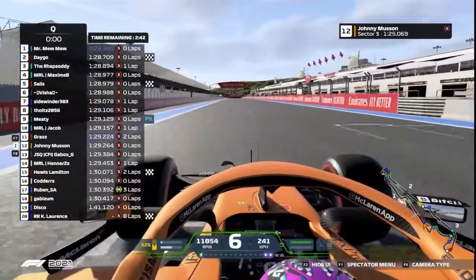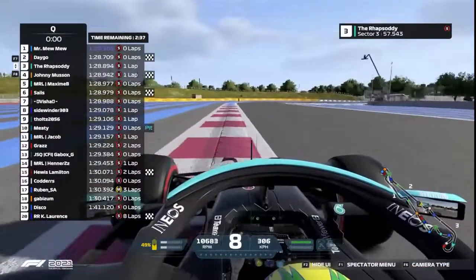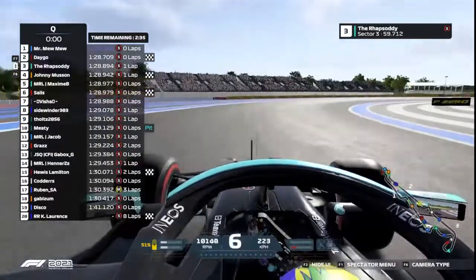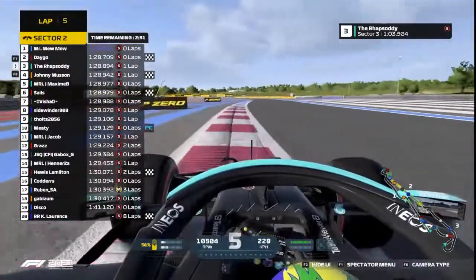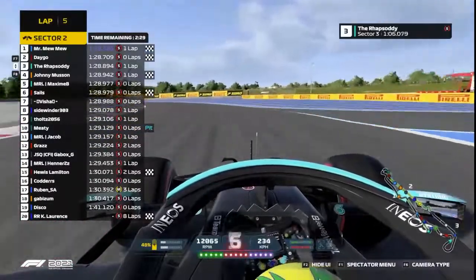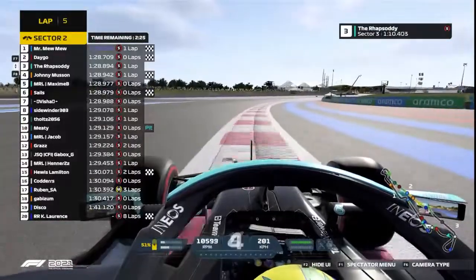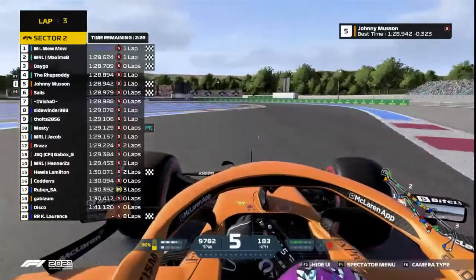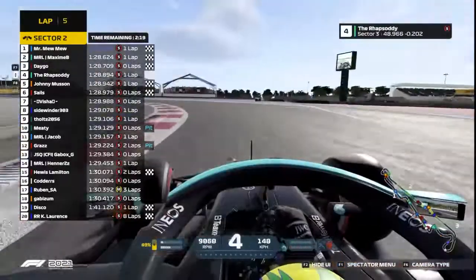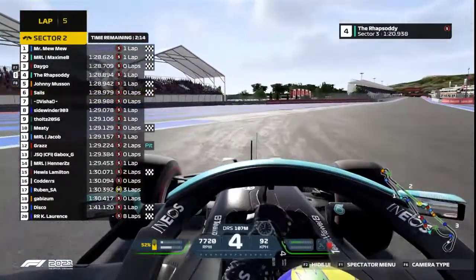What can Rhapsody do? He's purple in sector 2. Can Rhapsody put it on pole? Meanwhile, Babatunde goes 4th fastest. See what Rhapsody can do. Maxime, he's coming across the line. It's a 3/10 improvement. He goes P2. Good lap from Maxime. Let's see if Rhapsody can join him.